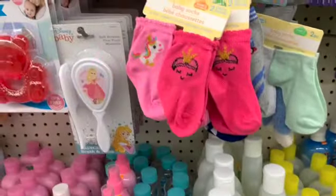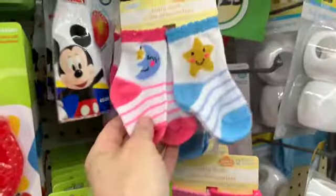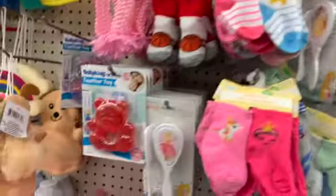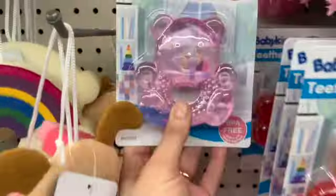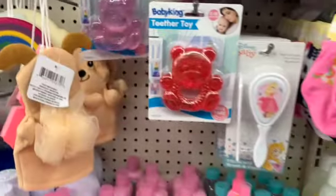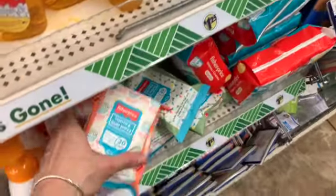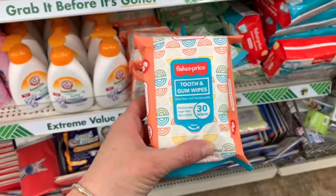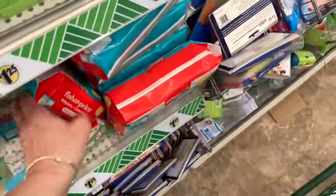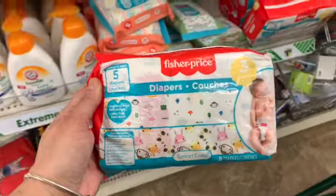Cute little baby socks. The teethers, aw, the little teethers. The little teddies, aw, I like the pink little teddy. BPA free, complies with phthalate regulations. We also have the tooth and gum wipes. Fluoride free, sugar free with xylitol. We also have the pacifier and toy wipes. And then we actually have a very small pack of diapers. 5 diapers in this little pack.